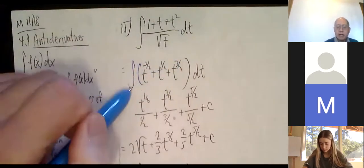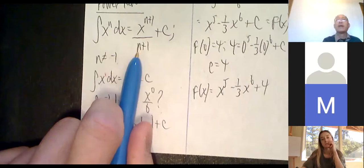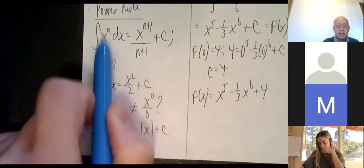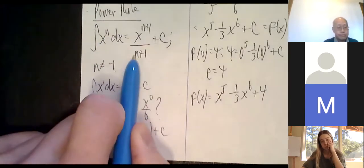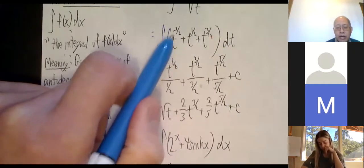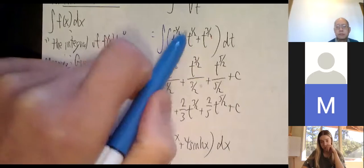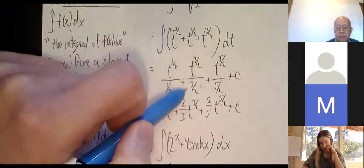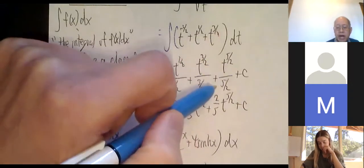Okay, so now I'm ready to integrate. For each of these, I'll do the power rule. What's the power rule for integrals? We're not differentiating now. We know for derivatives, we go n x to the n minus 1: multiply, subtract 1. What's the opposite? Add 1 and divide. So I add 1 to the exponent and divide by that new exponent. So t to the negative 1/2 becomes t to the positive 1/2 divided by 1/2. t to the 1/2 becomes t to the 3/2 divided by 3/2. t to the 3/2 becomes t to the 5/2 divided by 5/2.